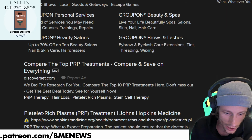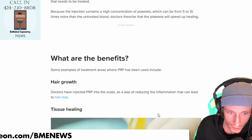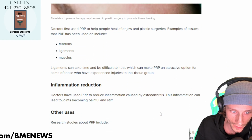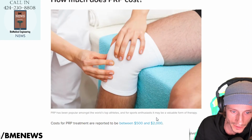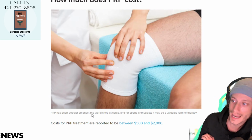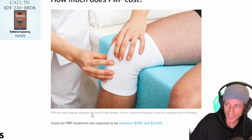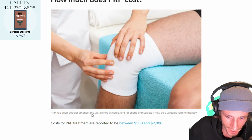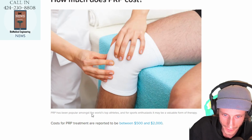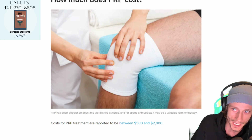And let's look at the cost. Use it for tissue healing, hair growth, PRP. How much does it cost? Between $500 and $2,000. God dang it, I don't have the money for that. Let's just do the $100 option and get it over with. 2 weeks, I'll be okay. Tiger Woods likes it. I don't like Tiger Woods. PRP, forget about it. I'm going to go the peptide route.